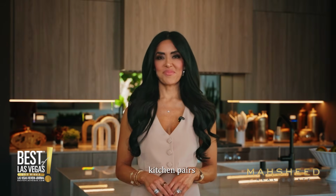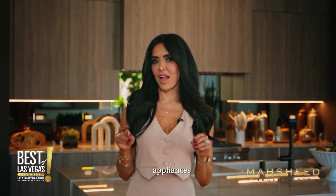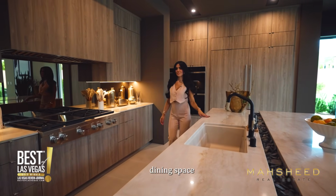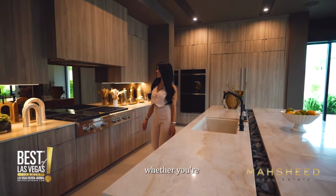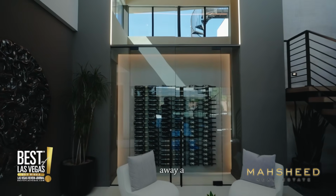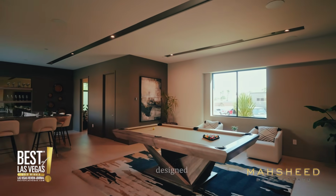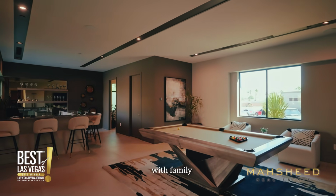The chef's kitchen pairs premium natural stone and hardwood finishes with high-end appliances. An open dining space flows seamlessly whether you're hosting intimate dinners or lively gatherings. Just steps away, a striking wine room showcases your collection, while the luxury media room elevates entertainment with a quartz-clad bar designed for unforgettable nights with family and friends.